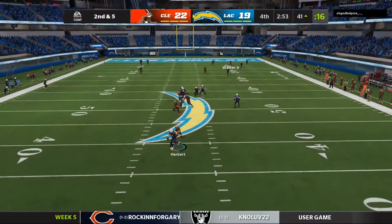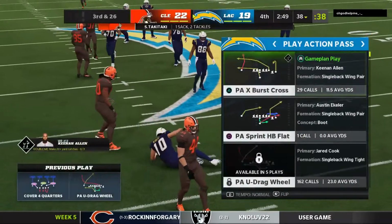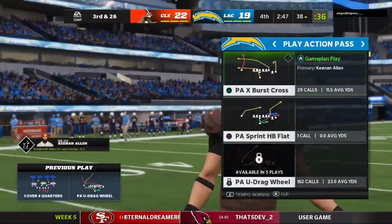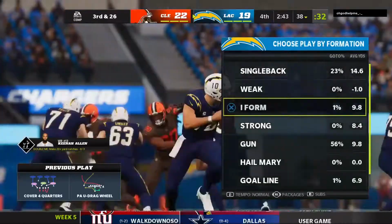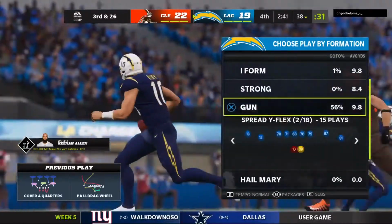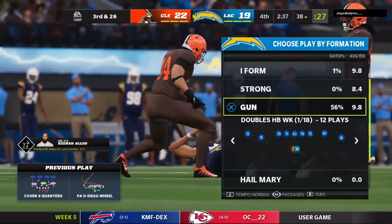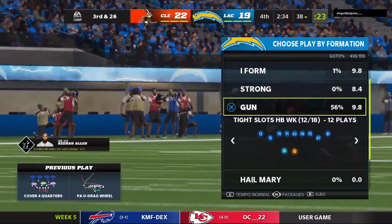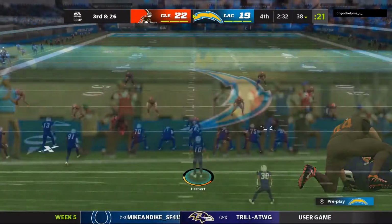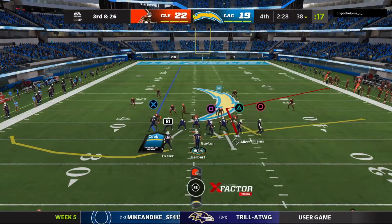Eluding the pressure right. And a big loss here as he's taken down. Sione Takitaki. He's the one who runs him down, and my goodness, that is just a disastrous loss for this offense. Possibly a turning point. Big play coming. This is 3rd and long.